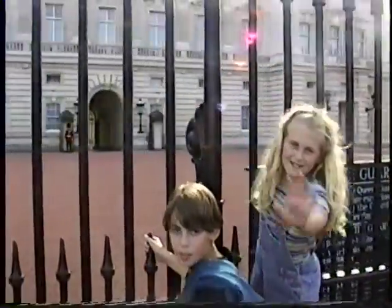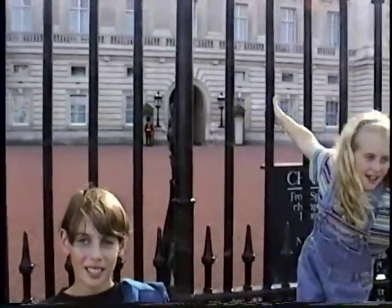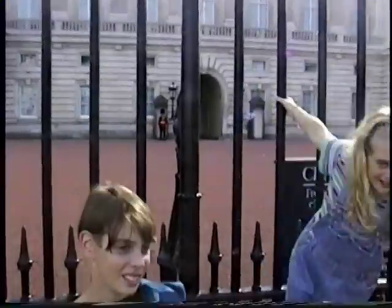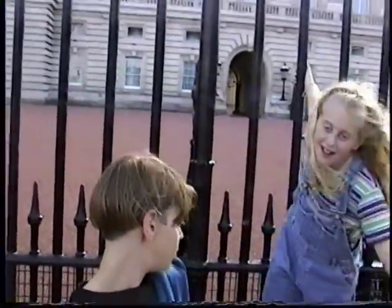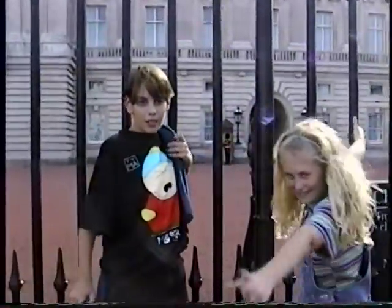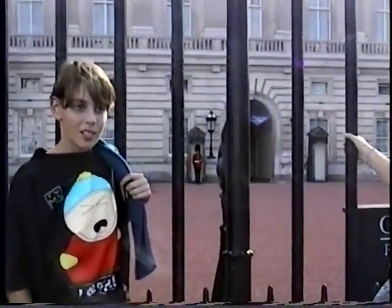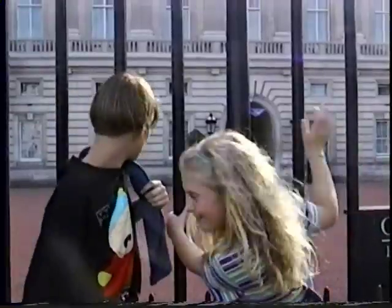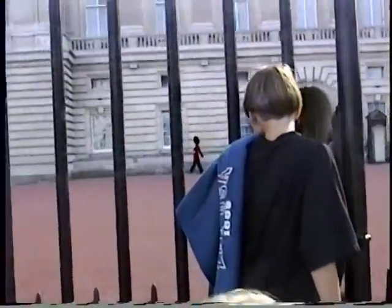Hello. Look, it's the guards in red outfits. It's down there. Hello. Stand up there with the message so I can get you all in, Andrew. Stand up there. Hello. Hello. There's so many feet away. Every now and then they swap out. Look, there he goes. He's taking off. Must be about to pass out.